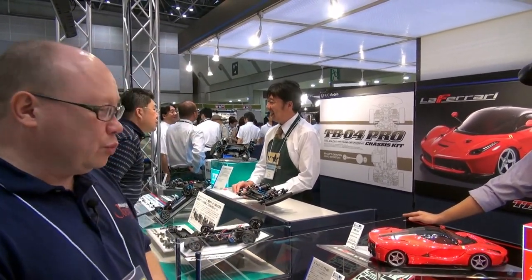Well, that's the new 1/10 electric RC LaFerrari from Tamiya. At the Tamiya booth, checking out a very important release. This is the first 1/6 scale big bike kit that Tamiya has released in about 17 years, I think it is. And they've done it in a big way.